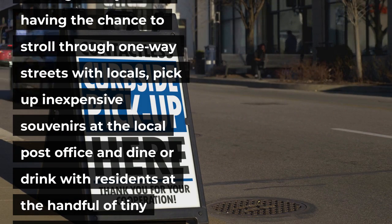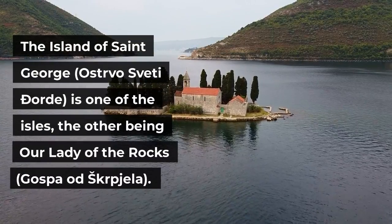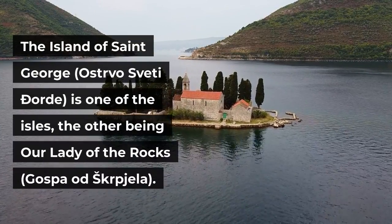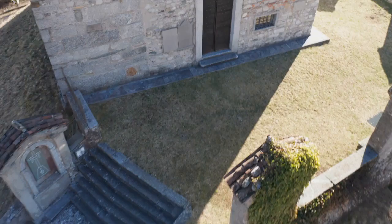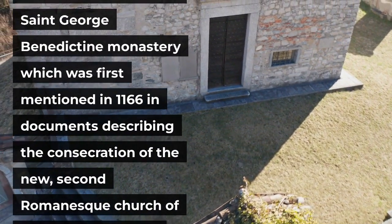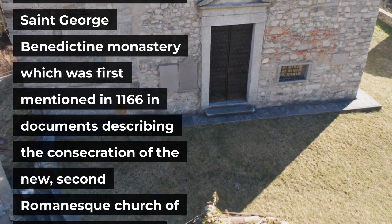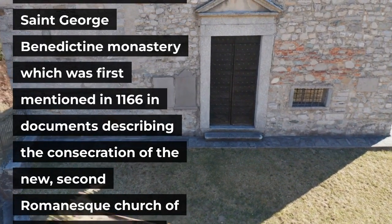7. Hrid Islands. There are two amazing islands off the coast of Perast. The island of St. George, Ostrvo Sveti Đorđe, is one of the isles, the other being Our Lady of the Rocks, Gospa od Škrpjela. The island contains the St. George Benedictine Monastery, which was first mentioned in 1166 in documents describing the consecration of the new, Second Romanesque Church of St. Tryphon in Kotor.